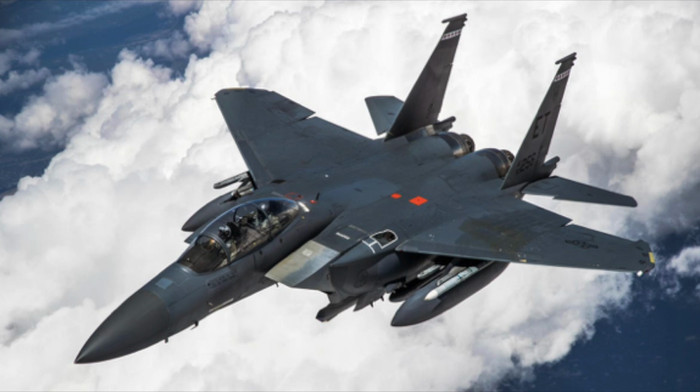It is among the most successful modern fighters, with over 100 victories and no losses in aerial combat, with the majority of the kills by the Israeli Air Force. The Eagle has been exported to Israel, Japan, and Saudi Arabia. The F-15 was originally envisioned as a pure air superiority aircraft. Its design included a secondary ground attack capability.